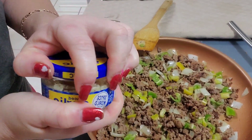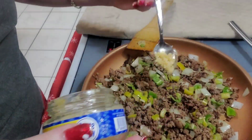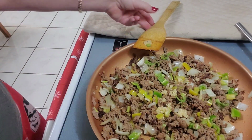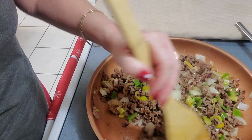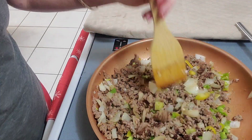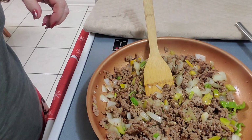Okay, I'm going to put in a little bit of garlic. Now you can put beans in this, but I don't really have any beans because when you eat low carb, you really don't have that stuff. I need to go get some of my jarred tomatoes. Yay! Okay, I'm going to go get those.